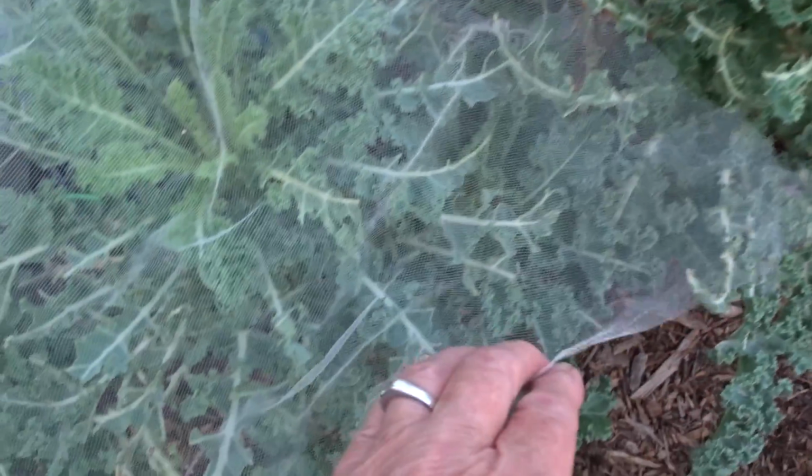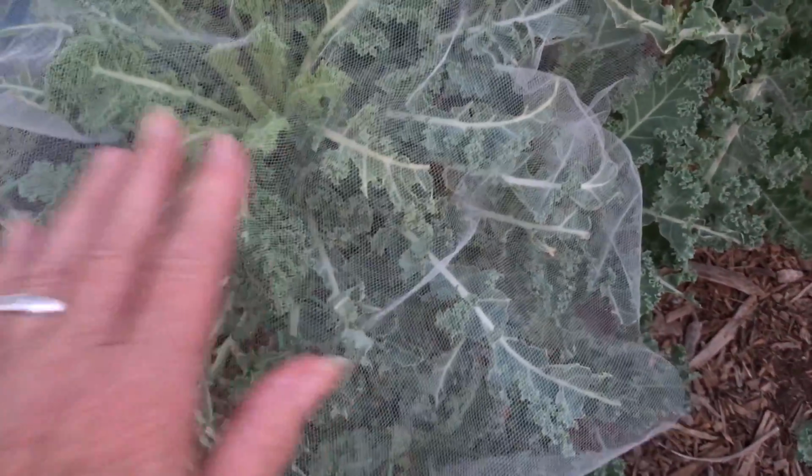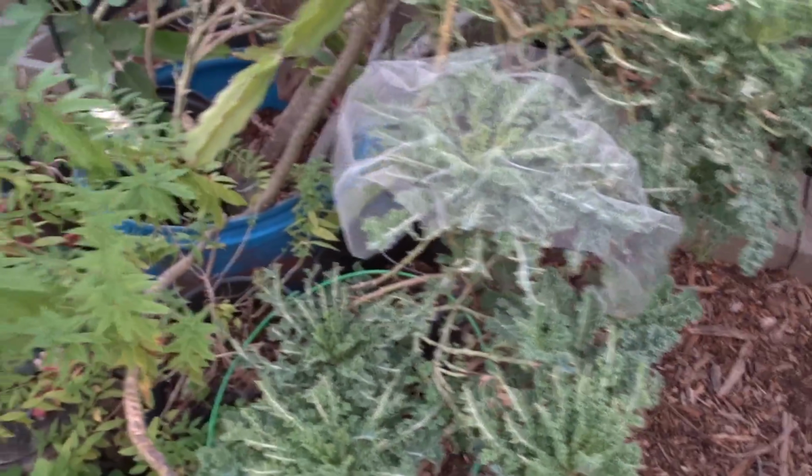And if you've got a problem with birds, you can get tulle at one of the fabric stores. Just lay it on top and make sure it's a little bit stiff, and they won't bother with it. The birds won't bother with it, and usually your mice, your rats, your squirrels won't bother with it because they're afraid they're going to get stuck to it. They don't like the feel of it.